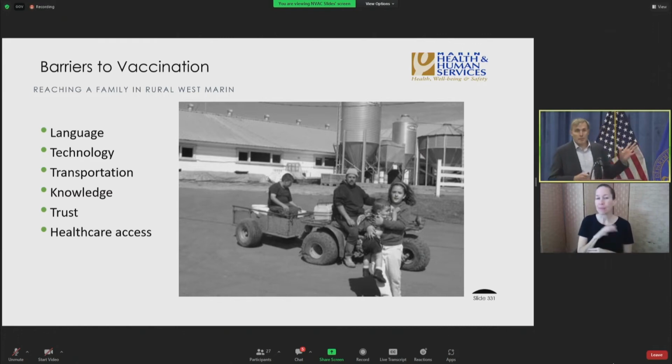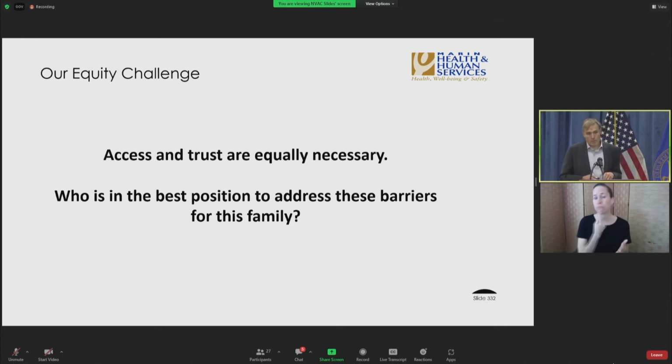So this is a family living in rural West Marin. This is a photography project around highlighting families in this community. And let's just think through together some of the barriers to vaccine for this family. Language, many are Latinx, technology, transportation, health literacy, trust in government, sometimes around immunization issues, and access to healthcare. So any one of those is significant, and taken together can really feel overwhelming.